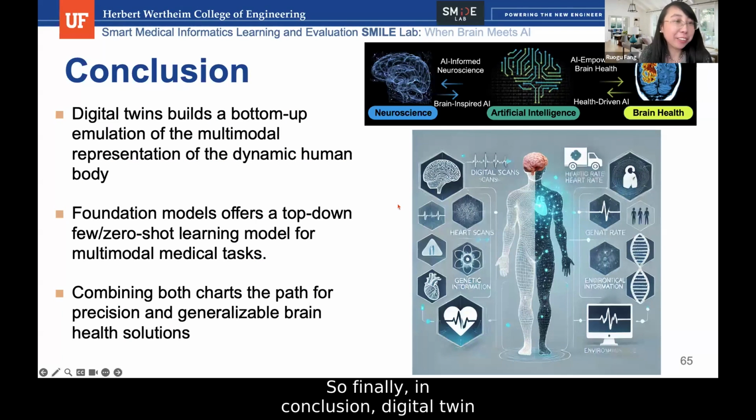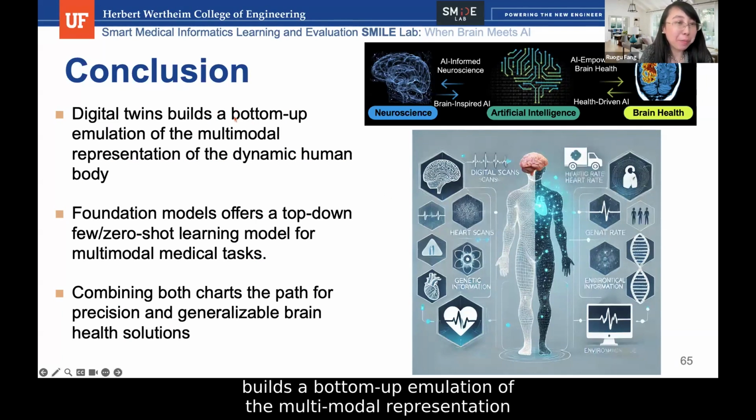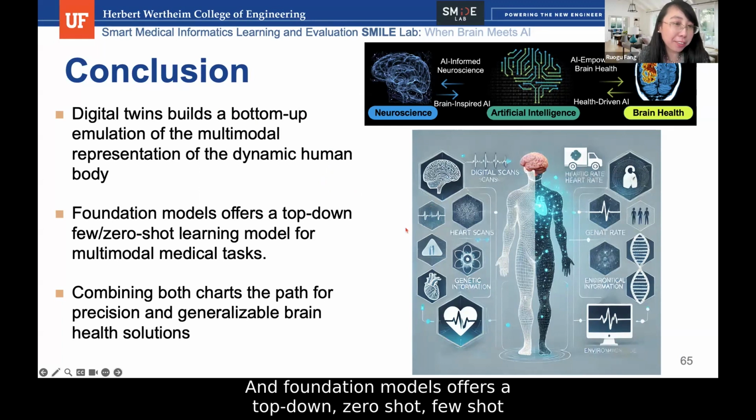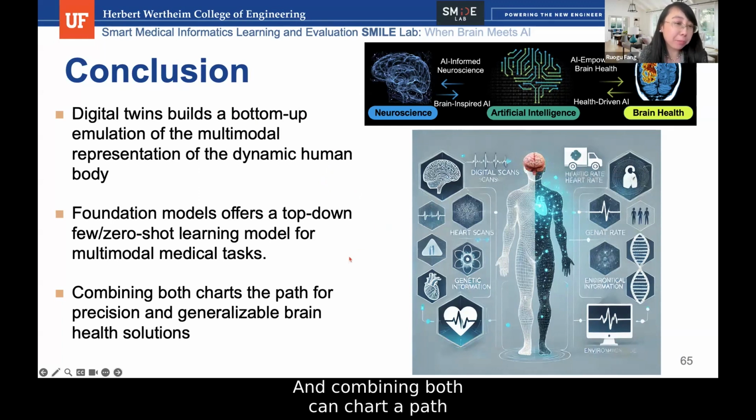So finally, in conclusion, the digital twin builds a bottom-up emulation of the multimodal representation of the dynamic human body, and foundation models offer a top-down zero-shot, few-shot learning model for multimodal medical tasks. And combining both can chart a path for precision and generalizable brain health solutions. And this is also the future task for our lab.